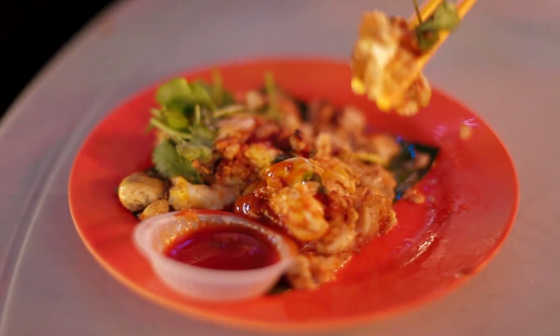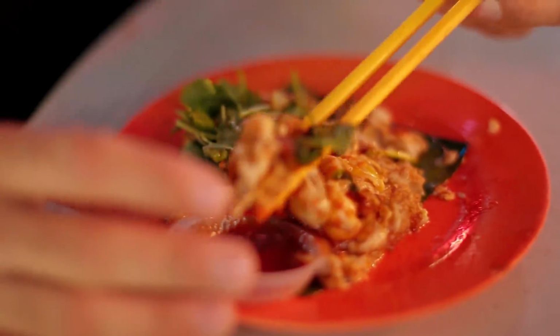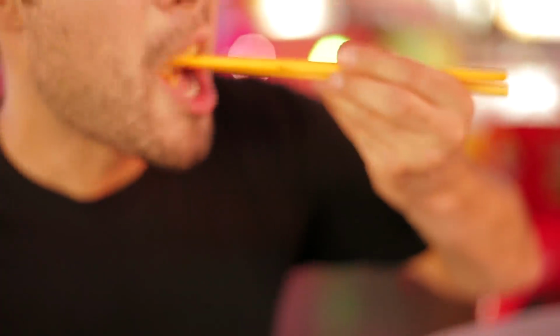Okay, look at that beauty. Oh yeah, I got an oyster in there, some egg, and some cilantro in one bite. Okay, let's give this a go. That's amazing. It's crispy, juicy, spicy, cilantro.